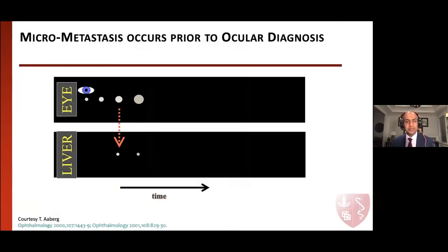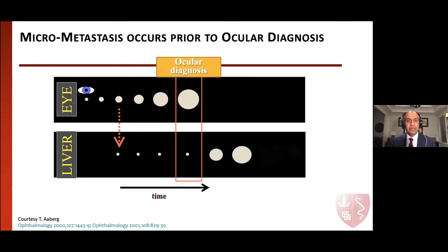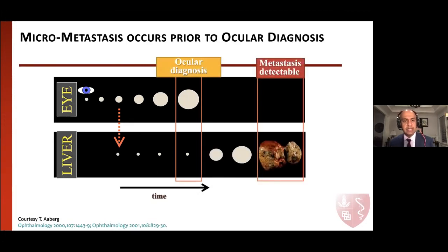The reason why we worry about ocular melanoma is this concept of micrometastatic disease. So at the time the eye tumor is diagnosed, we feel that it is possible that 1 or 2 cells may have already left the eye and are floating around in the body, but just haven't made it to the liver. So even though we find the ocular tumor and we treat it successfully, patients can still develop metastases down the line. And that's because the tumor has already left the eye, we just can't detect it. And that's the frustration and the challenge in uveal melanoma treatment.